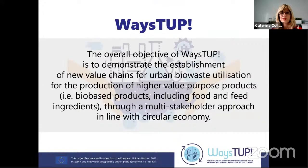Well, the main objective of the Waste Up project is to create new value chains for bio-waste utilization, the bio-waste that we produce in our municipalities. And the project has a multi-stakeholder approach in line with the circular bioeconomy.